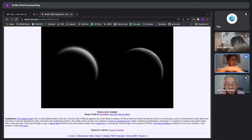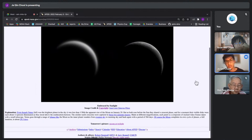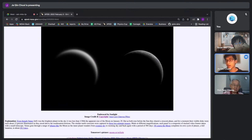In fact, the most it can go is just around 40 degrees away from the sun, not 180 degrees like the moon. That's when the greatest elongation happens. When that happens, almost half of it is getting illuminated, but never more than half of it. So yeah, this is one of the similarities and differences between Venus and the moon.